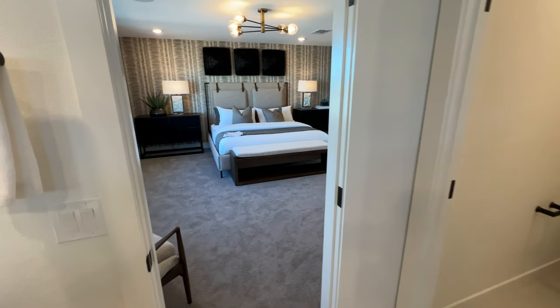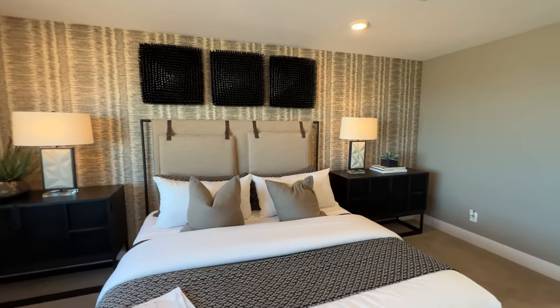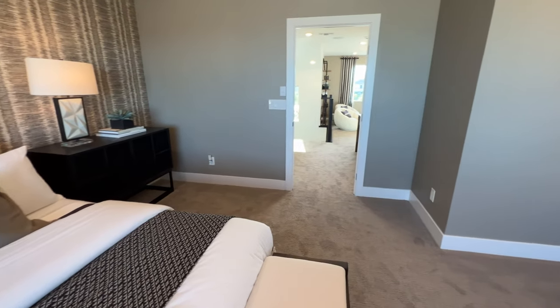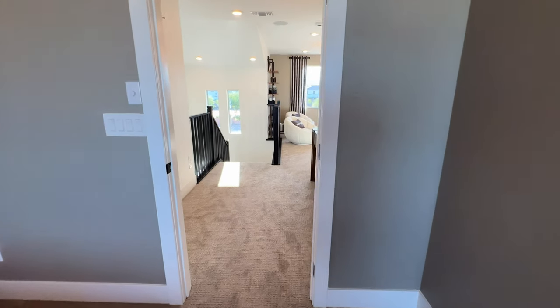Okay, we're back here at your primary. Now the climax is the bottom floor, which we will check in a while. So far, what do you think of this home, guys?